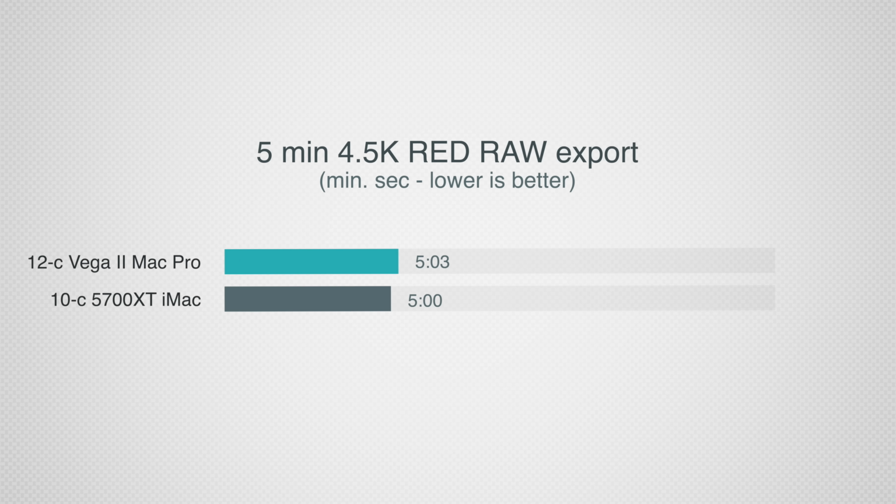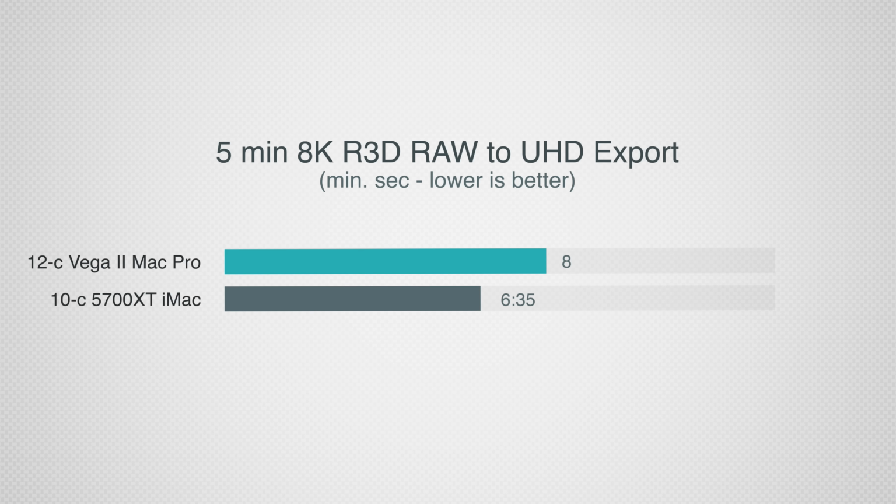Rendering the projects, I was shocked to see that the Mac Pro was actually slower at exporting my 4.5K Red RAW test by just a few seconds, and for the 8K project exporting out to 4K, the iMac was actually 22% faster, which is crazy. Now, if you had the cheaper W5700X in your Mac Pro, it would match up to the iMac here, but would be slightly less smooth when you're actually doing editing compared to the Vega.